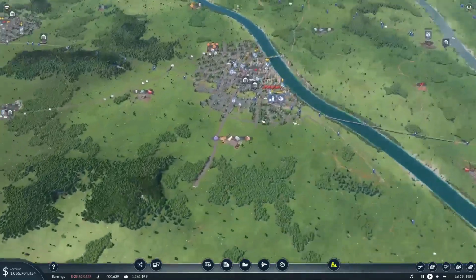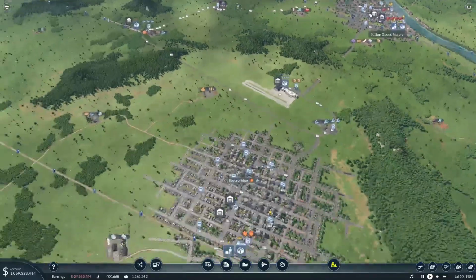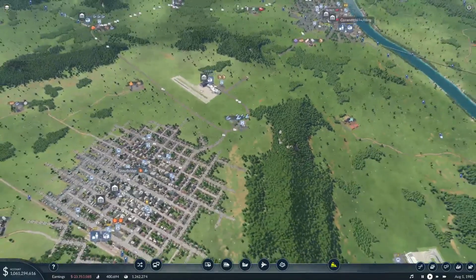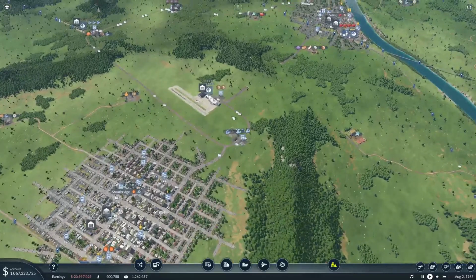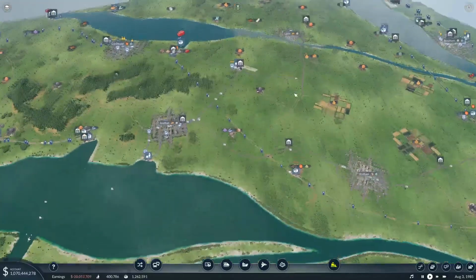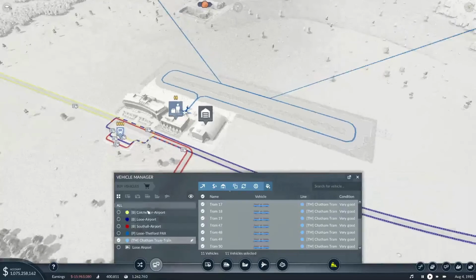Down here at Sturbridge, we're seeing a ton of traffic here at Sutton. One thing that I didn't think of when I connected this up to deliver tools is that this is now a major connection for ground transportation between the two cities. But a couple quick things that I want to do right off the bat. One thing is update some of these lines.